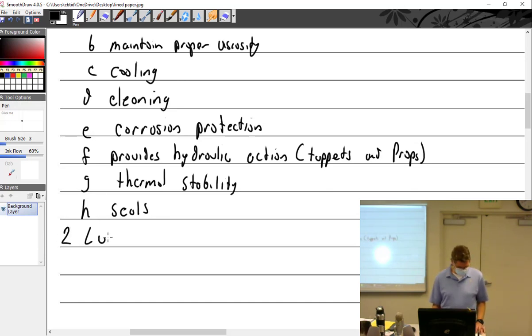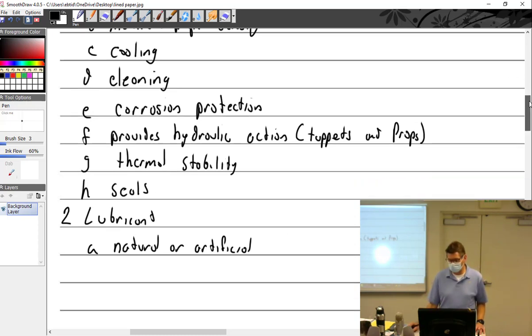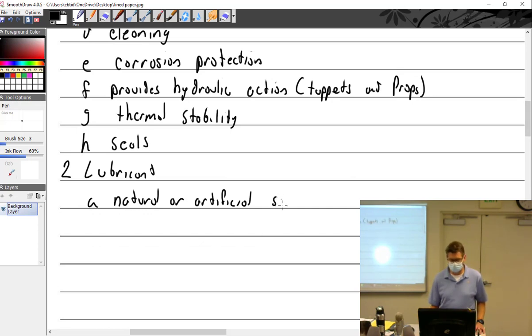All right, let's talk about what is a lubricant. A natural or artificial substance having greasy or oily properties, which can be used to reduce friction, prevent rust or corrosion, which is a little bit redundant from what I just said. So natural or artificial, dinosaur or man-made artificial substance, having greasy or oily properties.